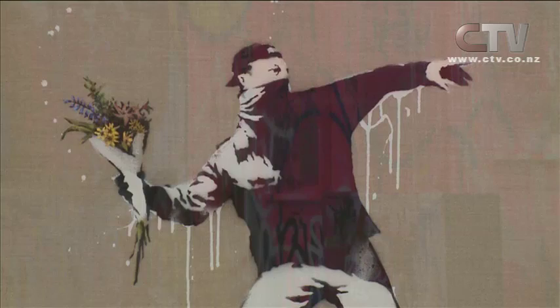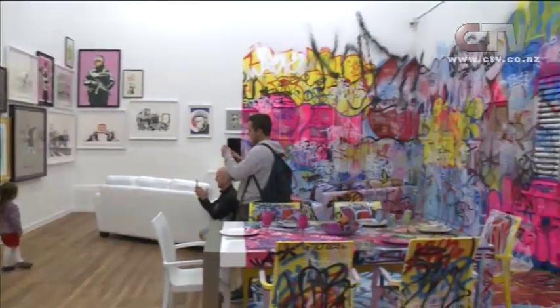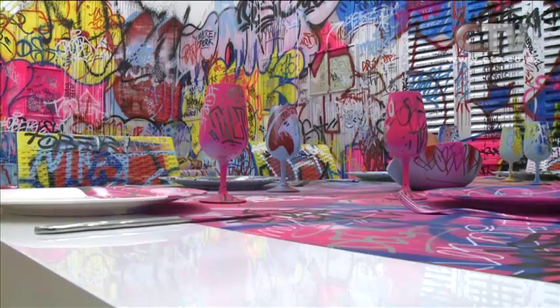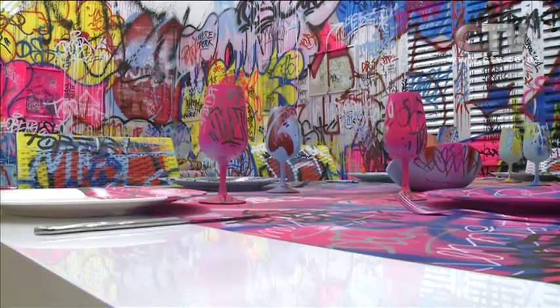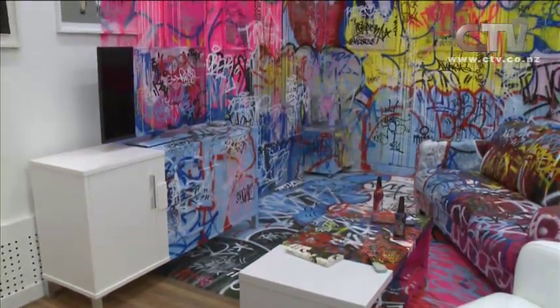8 artists have contributed to this street art gallery, with 4 of them Kiwis and the others from places like Australia and France. This room here is called From Tags to Riches, with one half housing the works of the famous Banksy in an apartment form and the other named, well, Panic Room. This is just one of many on show, and Shaw says the work is making itself at home.